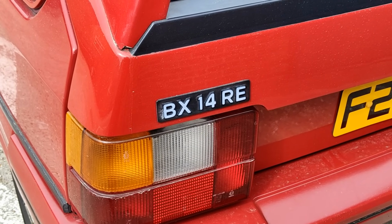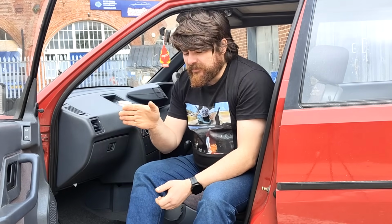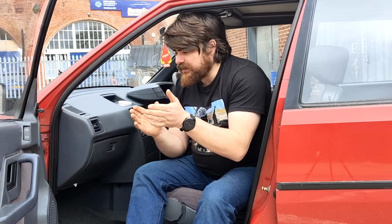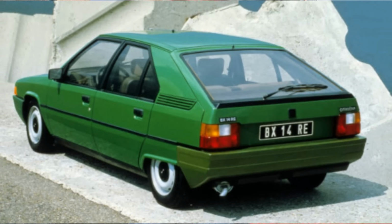BX14. The BX14 came about when the BX was launched. It's not a model that appeared later on down the line, like a GTI or a GT or a turbo diesel or anything like that. When the BX came out, it was BX14 and BX16. The 14 in BX14 refers to it being a 1.4. The engine is a 1.4 on the front of this car.